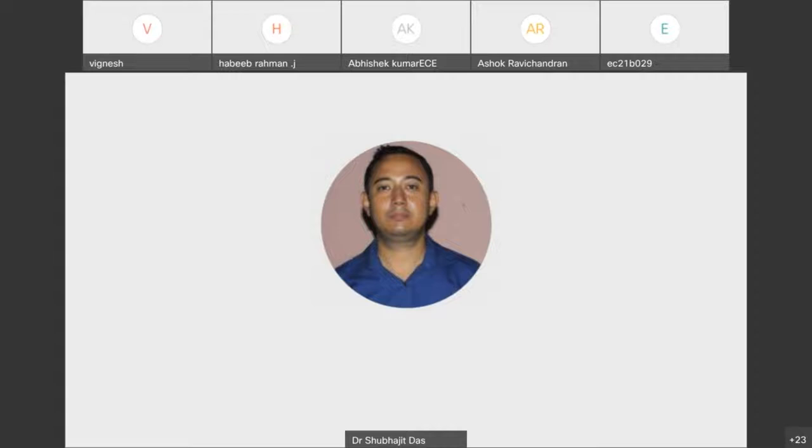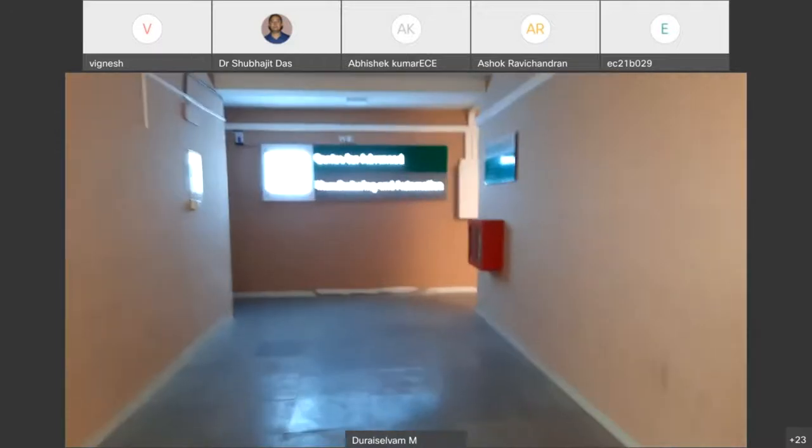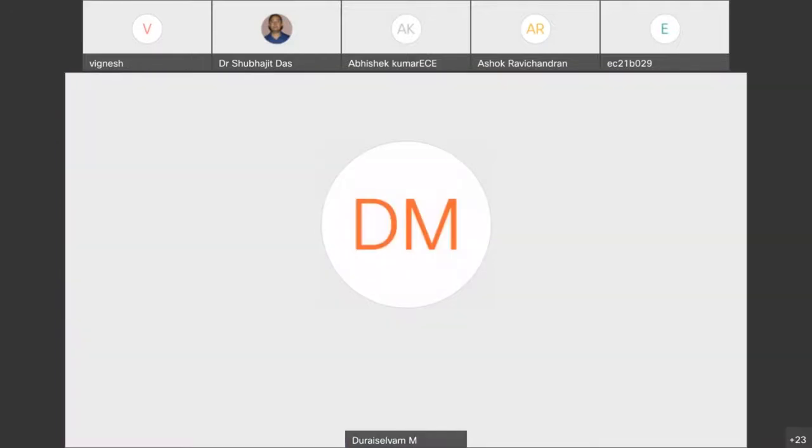So this is an extension of the manufacturing COE, another center.